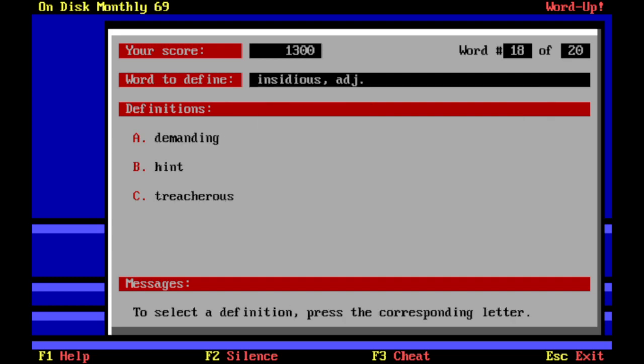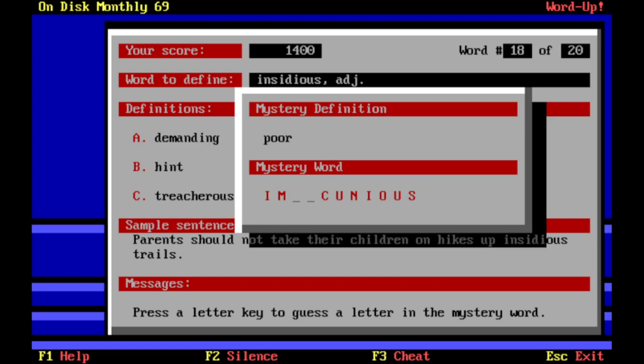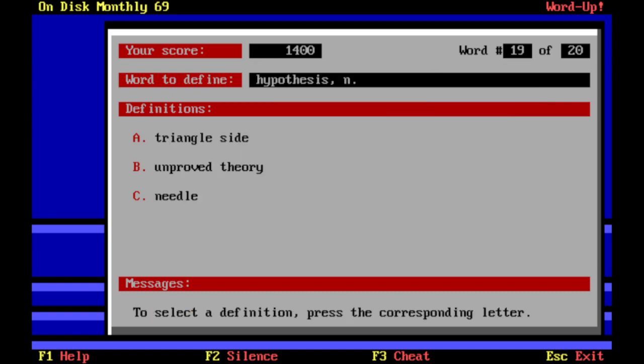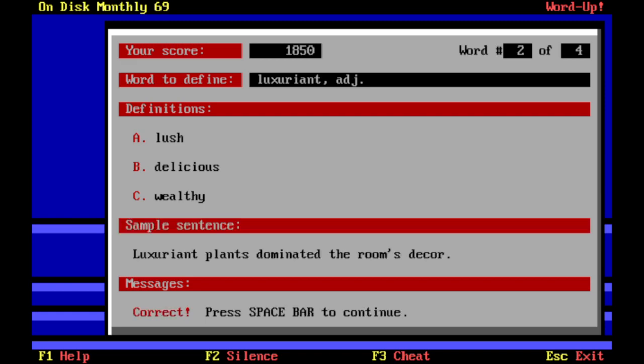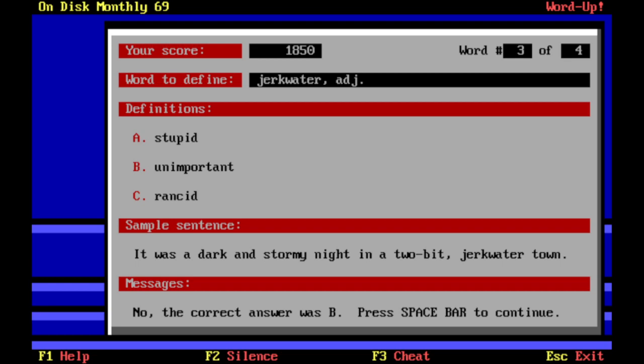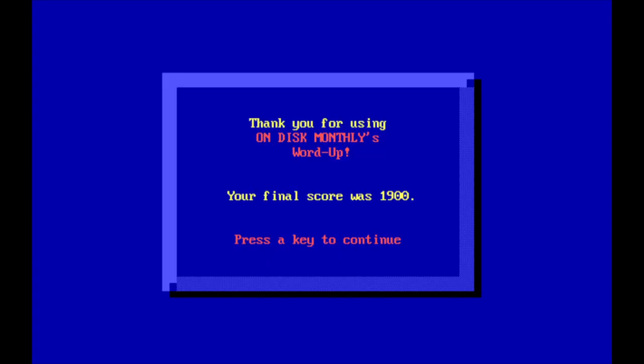And you've already used I, O and U. Insidious, treacherous. E. Is it impecunious? Awesome. Hypothesis, unproved theory. Incandescent, very bright. I can only cap at 2,000. Do you win? Yeah. Rude. Hasty. Oh. Luxuriant, lush. Jerkwater, stupid. Oh. Unimportant. Fastidious. I think I said stylish. I'm going to say refined. Very good.